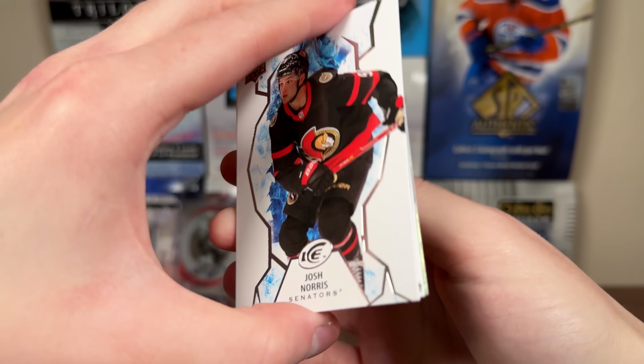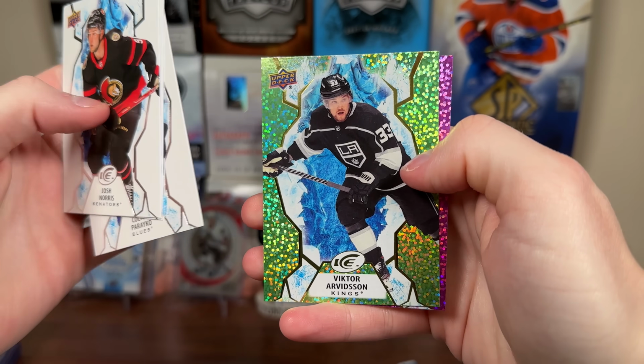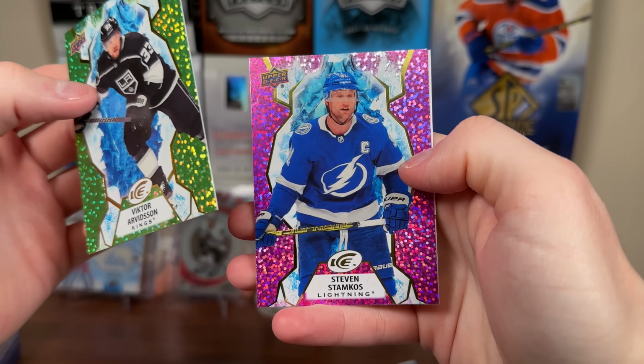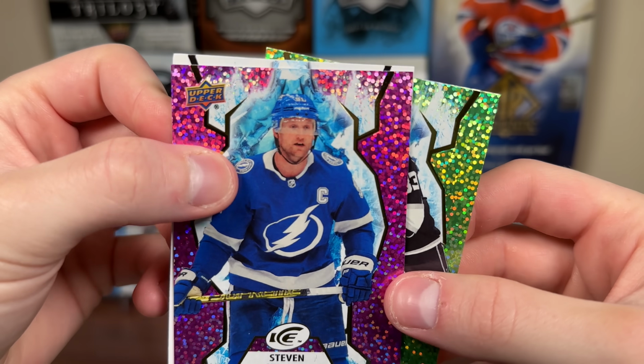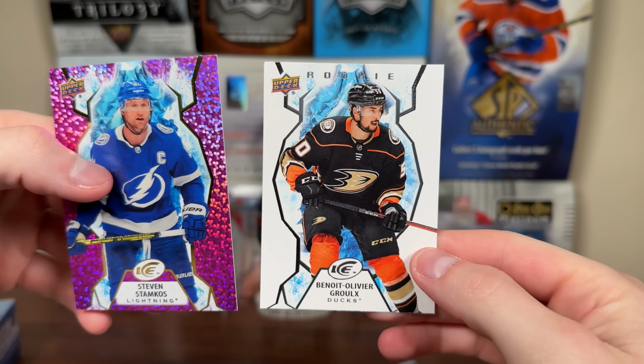So are we going to get a proper Ice Premieres in here or not? We got Victor Arvidsson green, and we got Steven Stamkos pink. So it seems like the design pattern is the same there. It's like that champagne design there. So there's a Stamkos pink, and we got a Gru rookie.